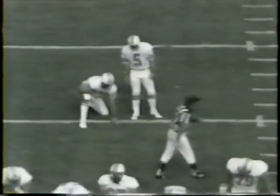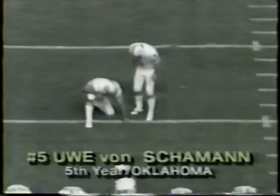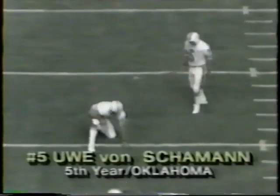He lives and dies his football, I'll tell you. He's right in there with the players. Here's Uwe von Schamann.